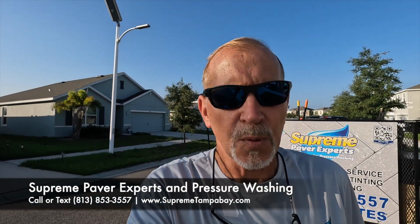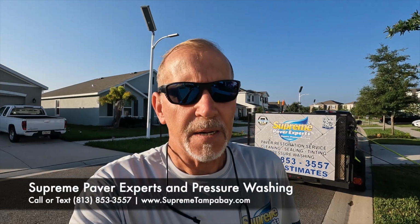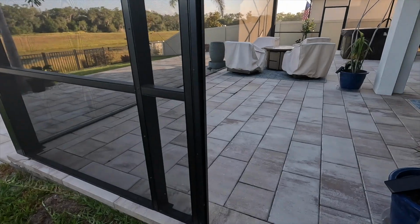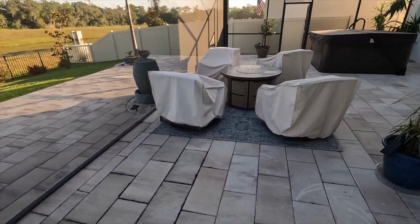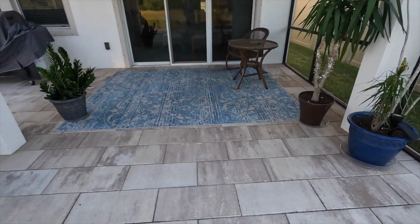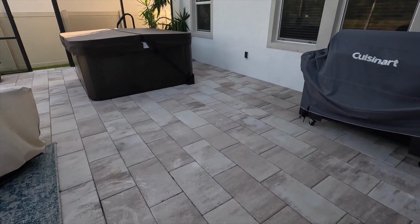We are at a pool deck cleaning today, cleaning, sanding, and sealing. Let me walk you back and show you what we got going on. Okay, so here's our pool deck here. These are really nice paver blocks. It's not too old. I think they said they had these installed, I want to say 6 to 8 months ago.